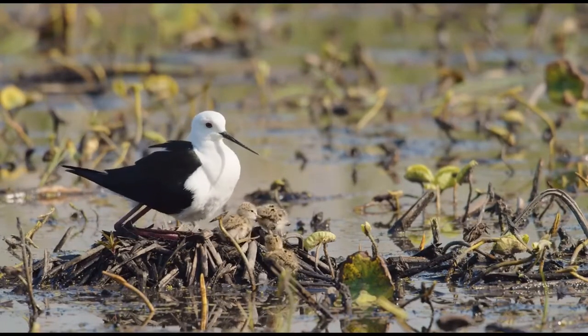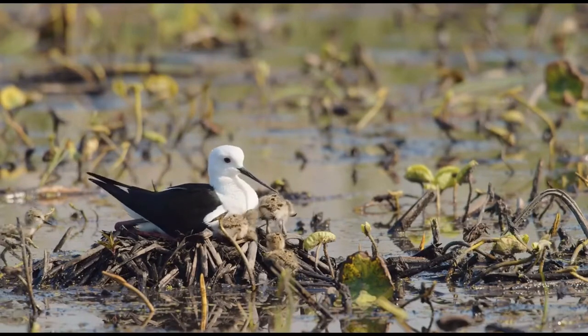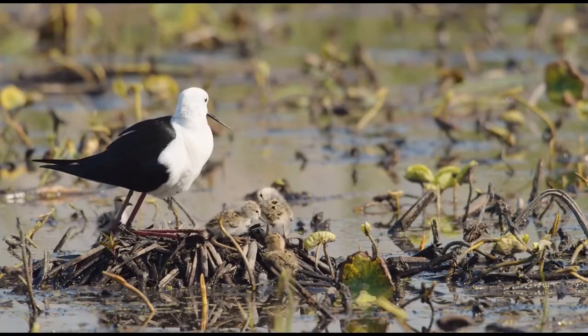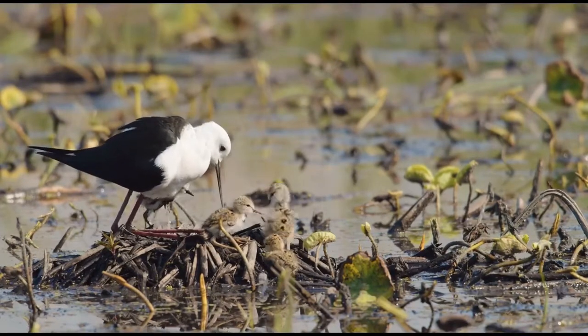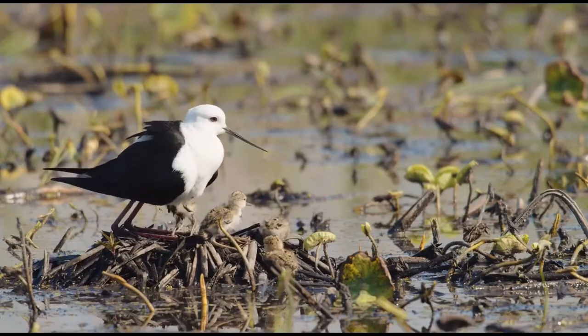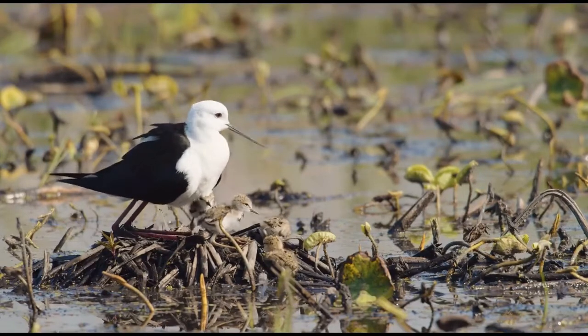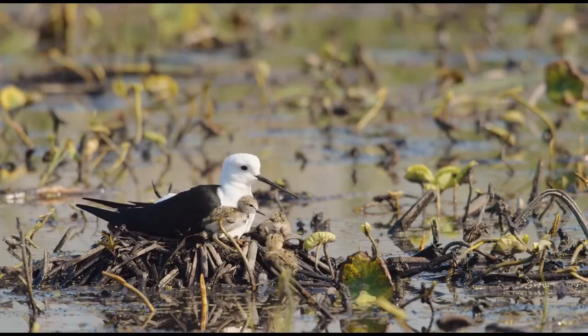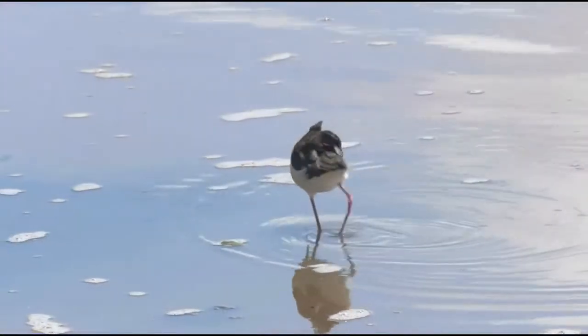Stilts nest on the ground. They tend to build on surfaces above water, clumps of vegetation, or even occasionally floating mats of algae. Males and females share the work of nest construction. While one observes, the other scrapes into the dirt with their breasts and feet to form a depression about 2 inches deep. As they dig, they add small bits of lining back into the nest.